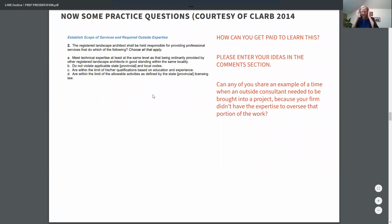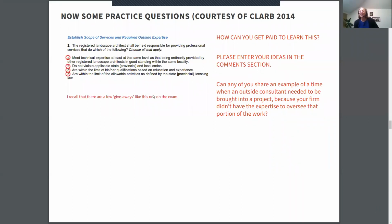All right, I'm going to switch over to the answer slide here. So all of them, turns out you have to adhere to the law and you have to be reasonably competent. So sometimes there are what I'm going to call giveaway questions. If the exam asks you anything about whether you need to meet the law or not, yes, you do every time. And whether you need to meet regular levels of competence or expertise, yes, absolutely you do. And whether you need to be qualified for the work you're doing, yep. So I think there are some questions that are easier than others.